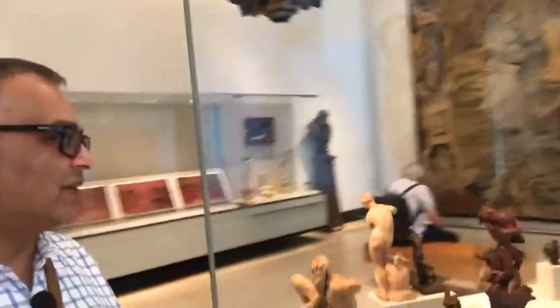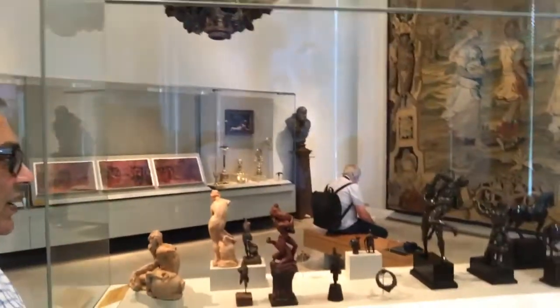Here's an example of some very, very beautiful objects from the Renaissance period. This is, I guess, non-utilitarian beauty for beauty's sake.